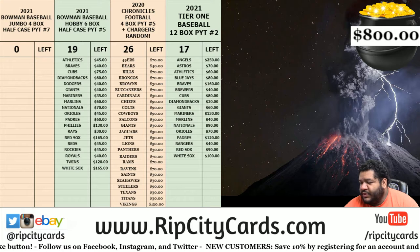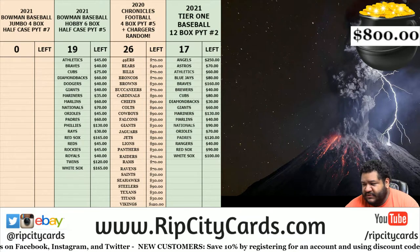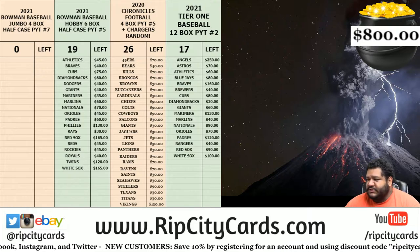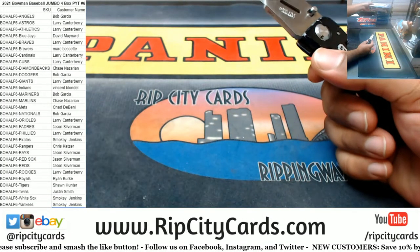We are going to go ahead and do a little Bowman Baseball Jumbo. Four boxes of it, PYT number 6. All right, there it is. And here we go.